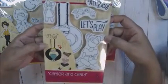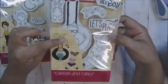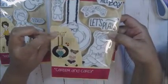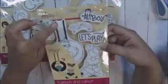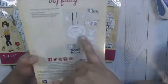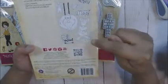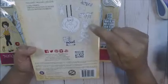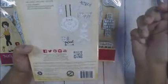Okay, then the next one, this is Carter and Carly, and Carter must be on a swing. I thought he was on a floaty, to tell you the truth. I guess maybe you should flip him around. So he must be swinging on one of those tire swings, I'm assuming. And she's just sitting there, crossed her legs. I love all that. It's so cute.